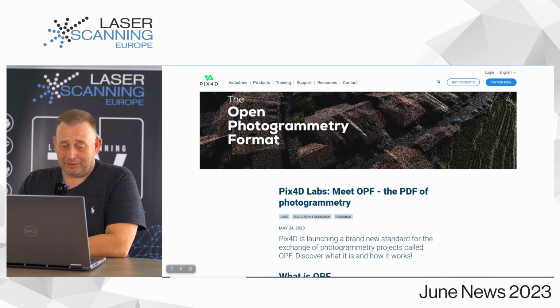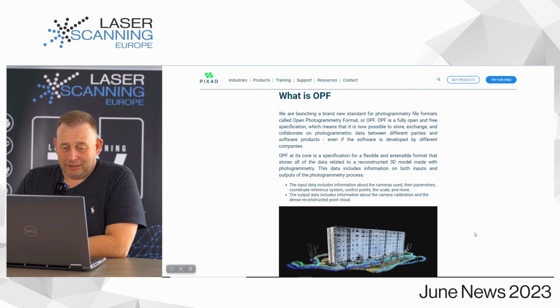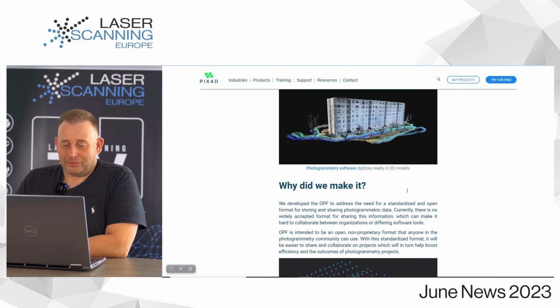Then another piece of information from the software side: we have Pix4D. They opened and announced their Meet OPF. This is the Open Photogrammetry Format, and it is kind of the PDF for photogrammetry. They generate this format, and it contains all information like the camera used, their parameters, coordinate reference system, control points, scale, and more. And then you can exchange it with other programs.